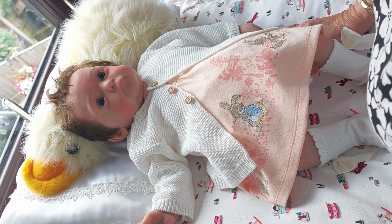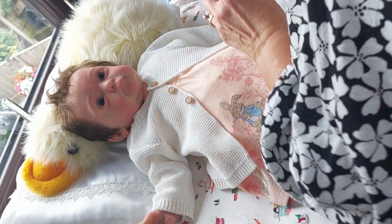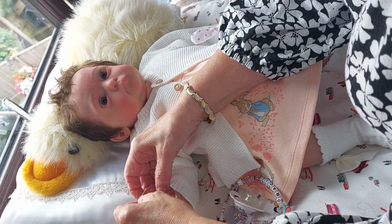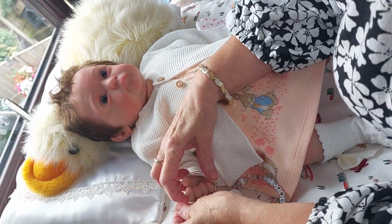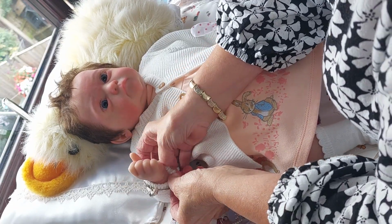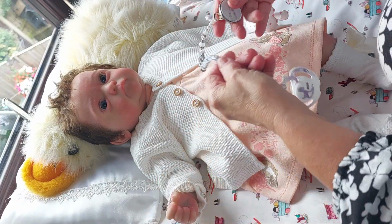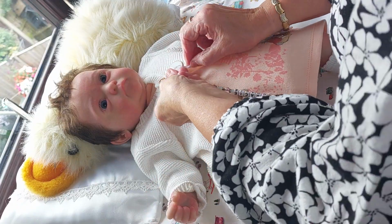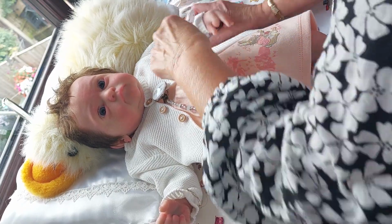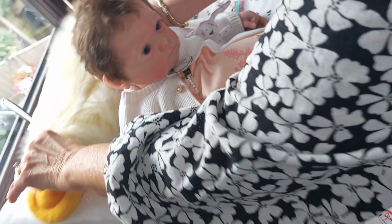Right, I think that's it. Here's your stuff. This goes on there. Put it over your sleeve and then it won't harm your silicone. Put your little flopsy rabbit on there. There's your own little flopsy rabbit. Now then, how's your hair? It's a bit messy.